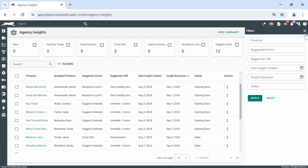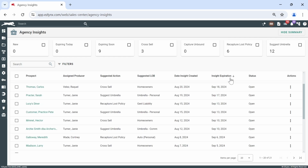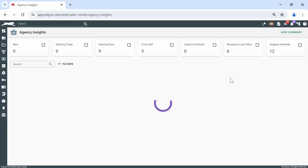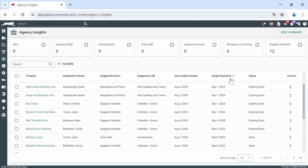When you're working this list, what I would encourage you to do to get the most out of it is I always try to sort it right here by insight expiration. I want to always have the ones that are going to be expiring right up at the top so that when I'm coming in here, I can work those first. Those are the ones I want to hit before they jump off the list and they're gone. So if we flip this back around, notice that these are the important ones, so that if I don't hit these by September 1st, they're gone, right? Then we pull them off the list. So that's the way that I want to work the list whenever I come in here.